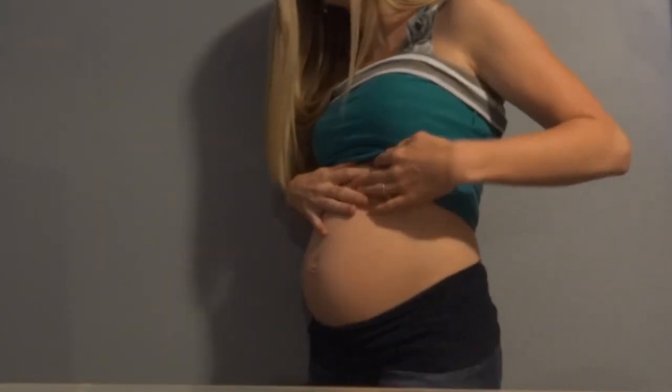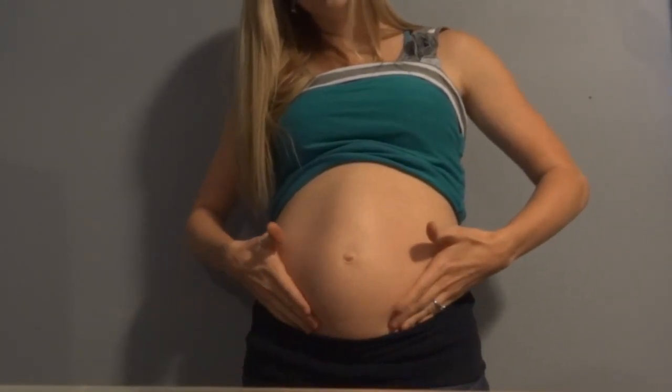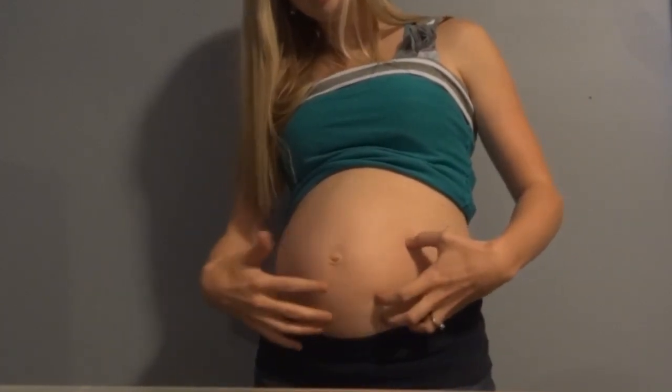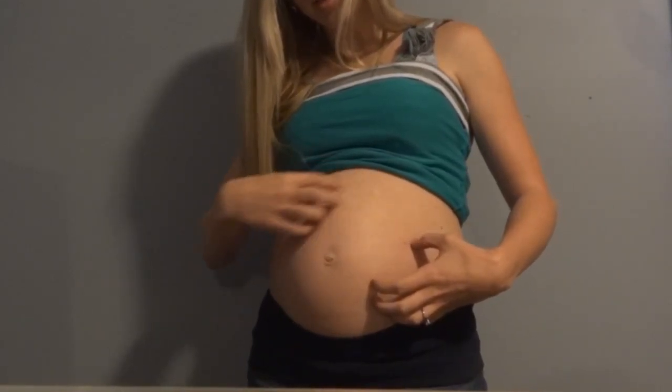And what I'm saying is, with Kinsley, I feel like she was more out and up here, and this one is so low, and she kicks really low down here a lot. She kicks more around this area, more down, and kicks a lot on this side, right in there. So whatever is right there, I think maybe her feet, and her head's more up here. I would think so, because that's how I feel her kicking a lot more. So yeah.